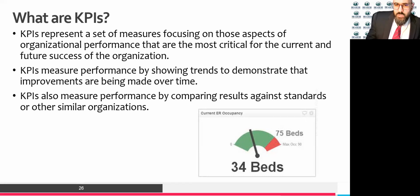So for example, we use the number of beds here as a KPI for the ER capacity, and we found that they are in the green, which is 34 beds. So it's perfect, but they don't want to be in the red sign, where they have a lot of patients and a lot of beds have been occupied. That will give more difficulty to the workers there, the nurses and the physicians. So they use this as a KPI.